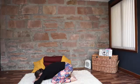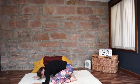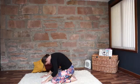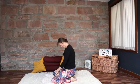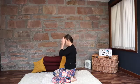To make sure that you don't feel lightheaded, that you can keep your balance, whenever you're ready to come up, just move your hands out to the side if they've been underneath your forehead, and then tuck your chin in and begin to let your weight shift from your lower back. You can walk your hands back towards you, but unravel back up in such a way that your head and your neck are the last parts to come up, so you're not making any jerky movements.